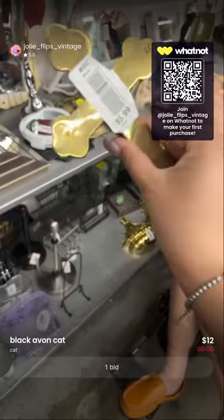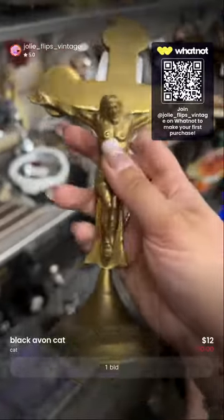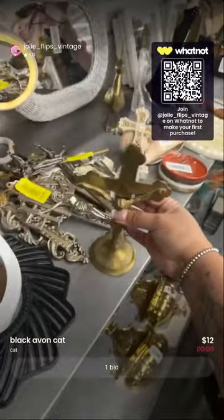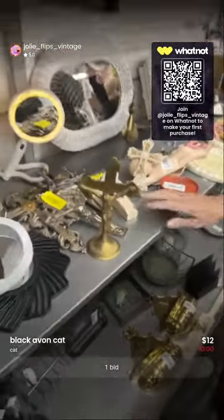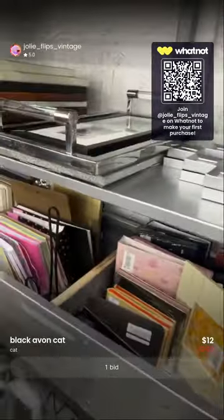I don't know if anybody wants this. I just don't like the way they made his tits, and I find it kind of disrespectful for Jesus. I will leave them there. If anybody wants it, though, let me know. I'll come back for it.